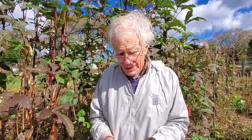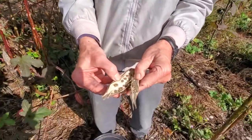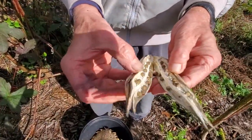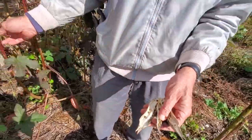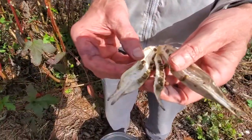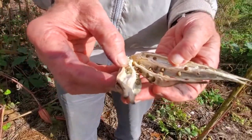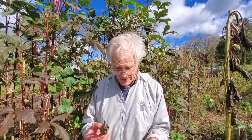But look what happens when you open it up. This is so cool to me. Look at all those seeds. Every single one of those has the potential to make one of these giant plants. So there must be, I don't know, 100 seeds in here. So one plant could make 100 plants. So we're going to save some of these seeds to plant next year.